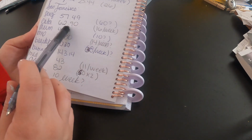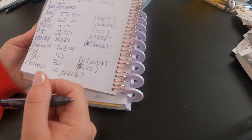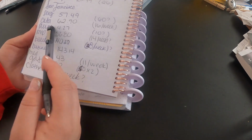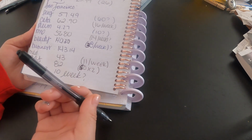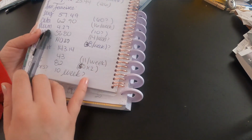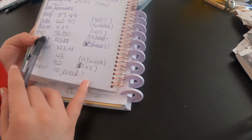Catalina, we spent $62.90. I bought her an outfit while we were out there, because the fashion in San Francisco and the fashion here is different. So if I find cute stuff up there, I will buy it. My mom only spent $5.